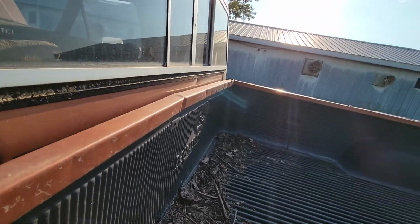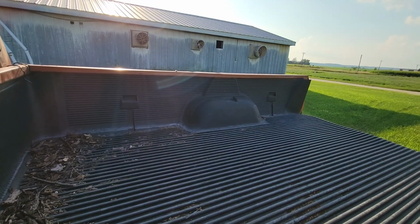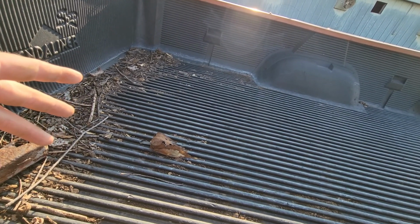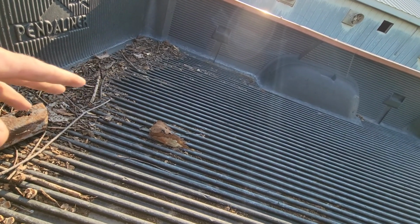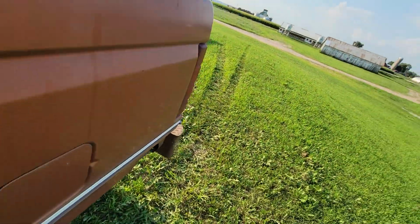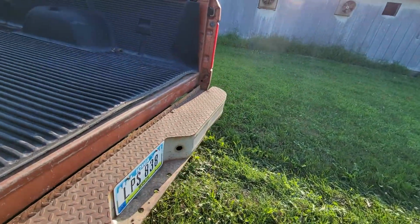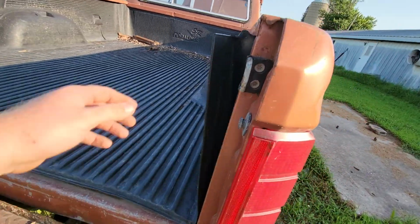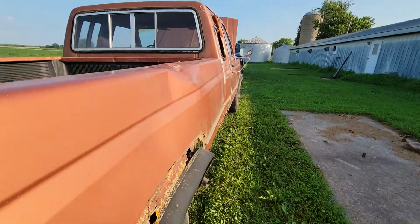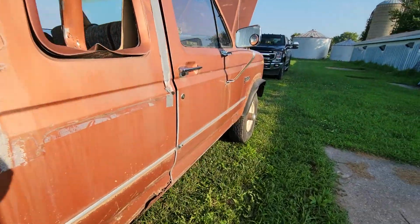Looks like someone ran their four-wheeler in the back of there once. From what I can tell on the underside, the bed looks to be in decent shape. It seems like it's had a liner in it most all of its life. So that probably helps. It doesn't always help save it, but in this case, I think it did. Fuel tanks are unknown. Like I said, the guy before me didn't have it running, so I didn't put gas in it. Bed sides don't look too bad on the inside from what I can actually see.